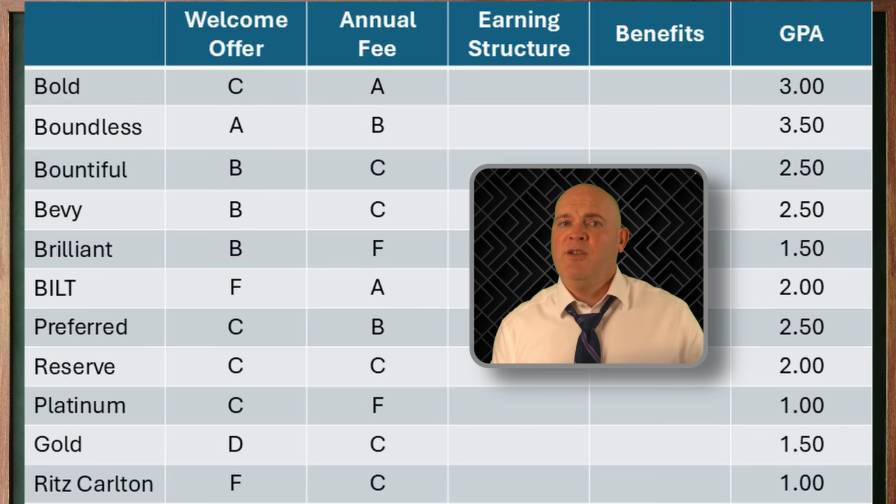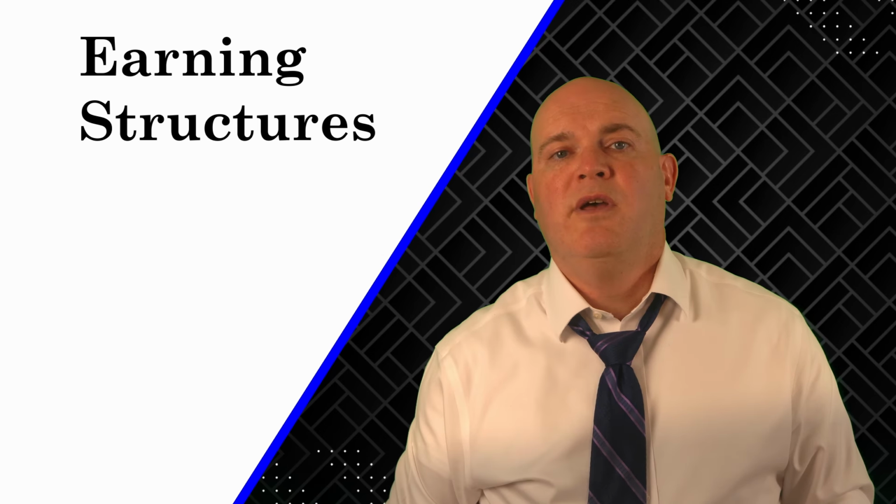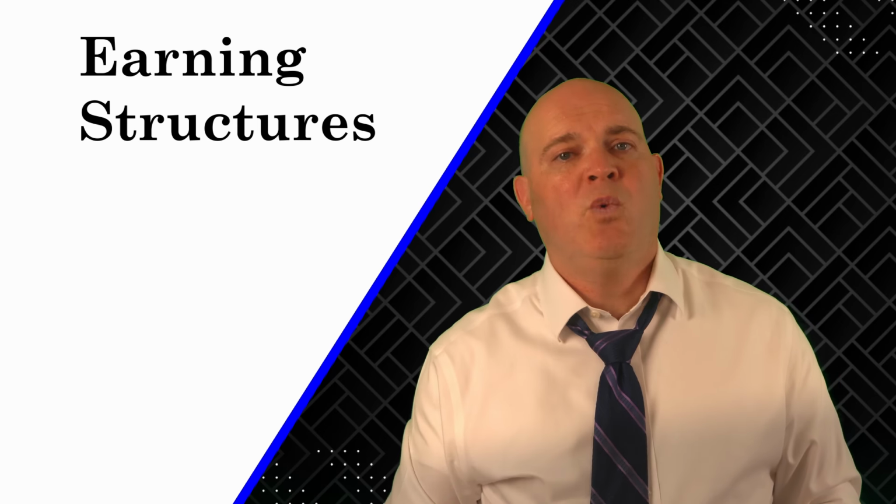Now, after grading 2 categories, the $95 Boundless card is making a strong case to be our valedictorian. Let's see if some of the fan favorite heavy hitters close the gap when we look at earning structure and benefits. Alright, so next we're going to look at earning structures. Let's start with our lowest cards and work our way up.